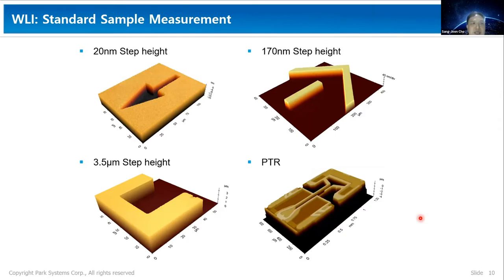WLI has a strength in measuring higher sample heights, from a few hundred nanometers to the micrometer range. These are WLI images for standard samples and a hard disk drive.